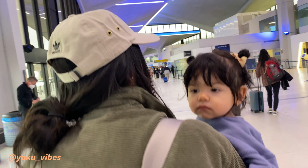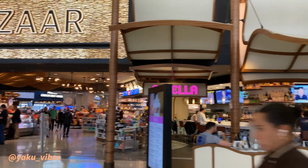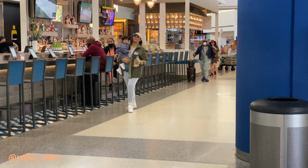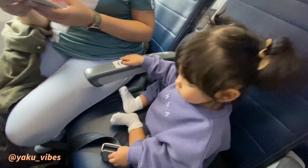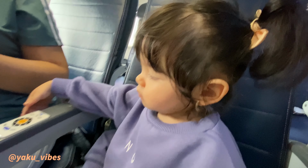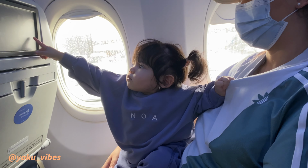We are on our second family trip to Cancun. We are departing from Newark Airport. This is typically the airport we fly from, so we're very familiar with it. We fly with United and they give first preference to people traveling with two and under, so it was very convenient for us to get on the plane and get situated before everybody else started boarding.